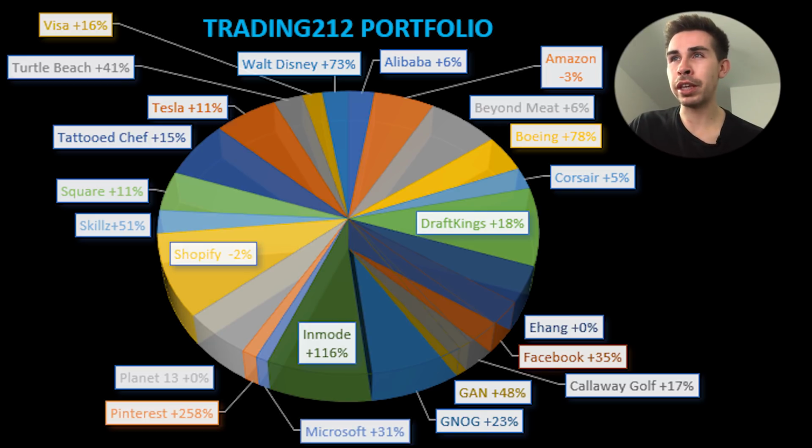Planet 13 definitely keep, Shopify will keep. Skillz, probably keep. I do think that's a bit of a rich valuation again now though. Square, same again, Tattooed Chef keep, Tesla keep. Turtle Beach is probably one that will be gone by 12 months time, just because they rely so much on the gaming cycle. Visa will keep, Walt Disney will keep, so that probably gives you a good idea where I'm looking at exactly on the portfolio side of it and where I'm probably going to move it.